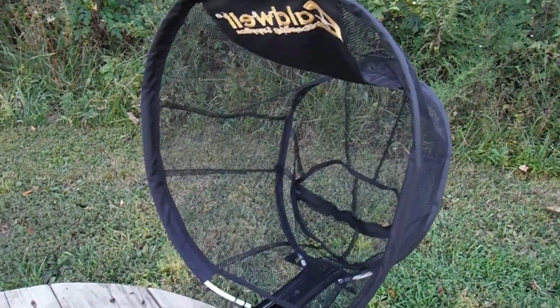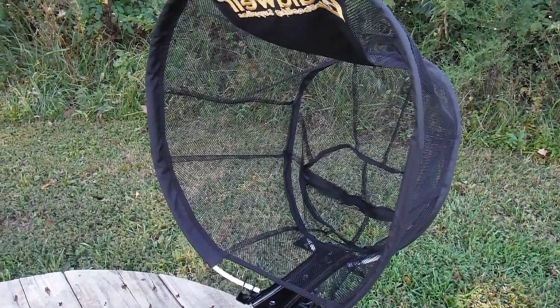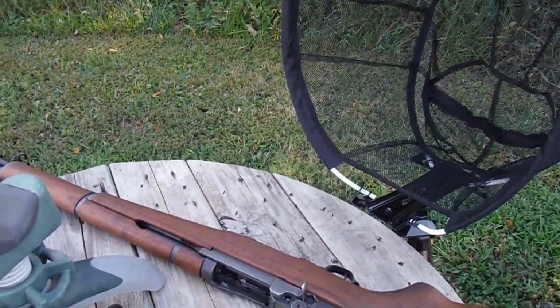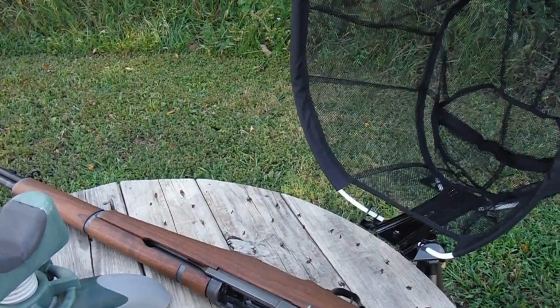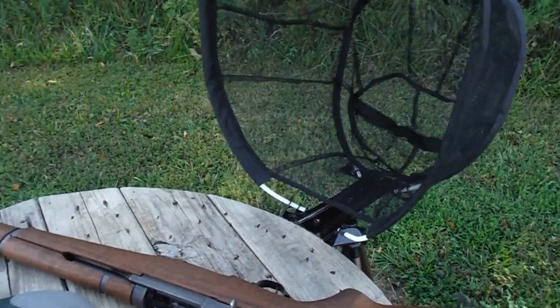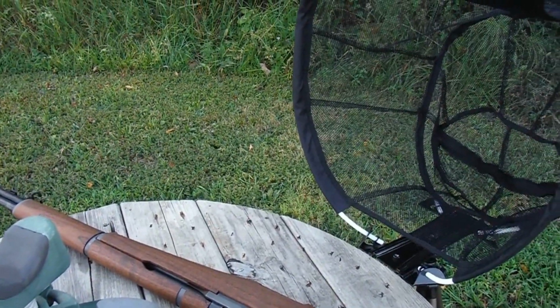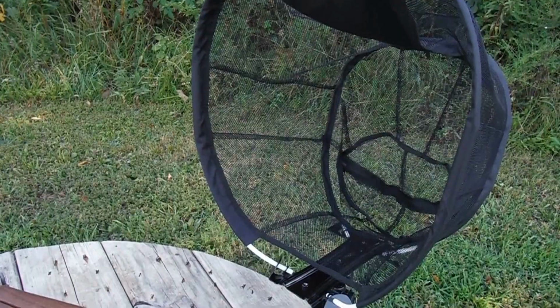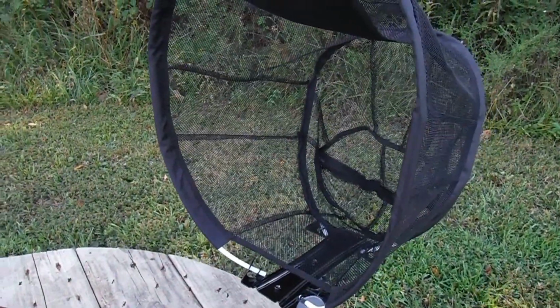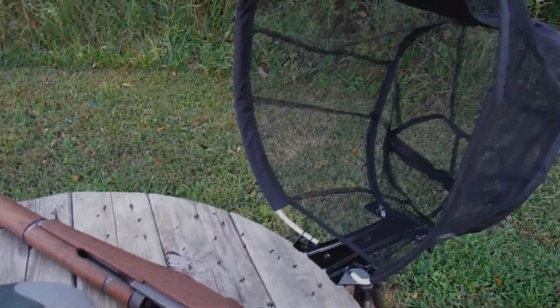And I've got this little contraption that I got. It's a Caldwell brass catching net. I don't know how well I'll do with it, just because this gun, I mean, it throws brass 12 o'clock, 1 o'clock, 2 o'clock, 3 o'clock. It just kind of throws it everywhere. But I've got it set up, and maybe I'll get lucky and catch one or two pieces in it. So let's do some shooting here.